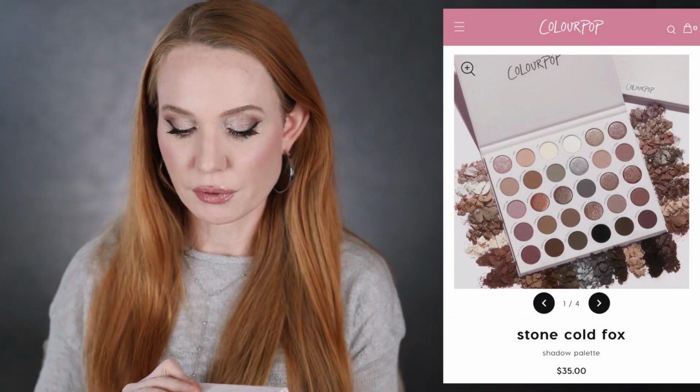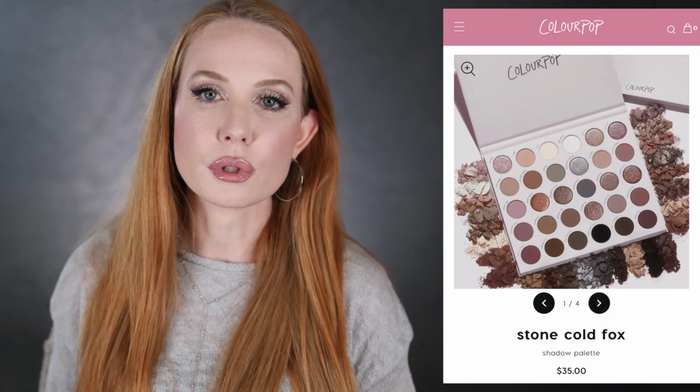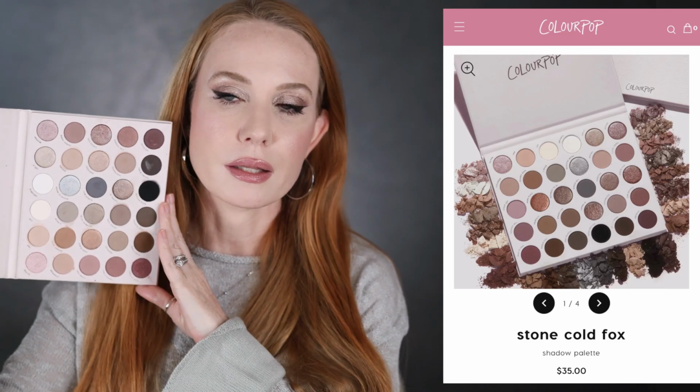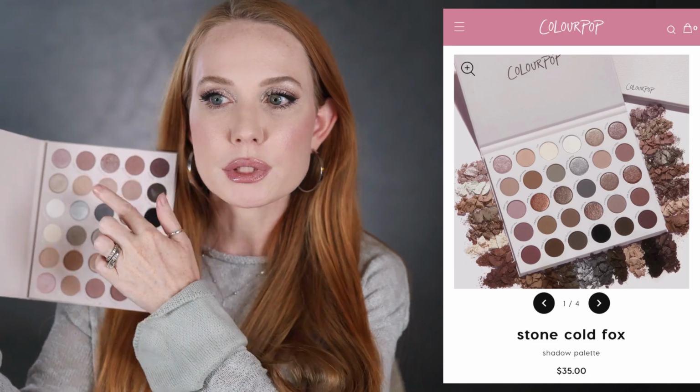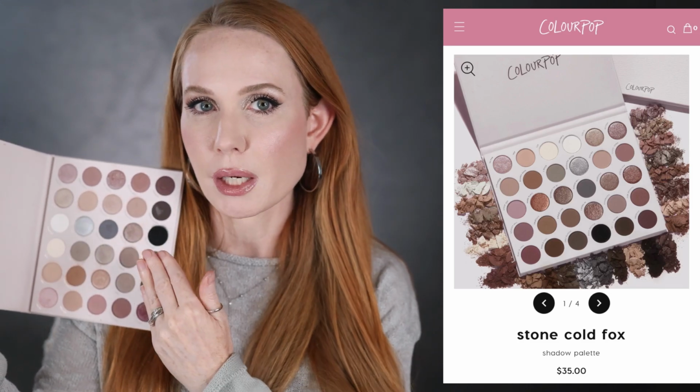Okay, let's move on to Colourpop. Colourpop gets its own section because they make so many palettes, and they do have some really good palette options here. Let's go with the classic. I believe you can still get this. This is Stone Cold Fox. That's cool tones. I mean, it's just every cool tone you could want. Most of these are mattes. This is a good matte formula.